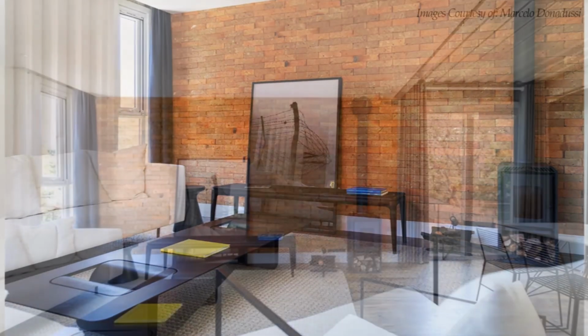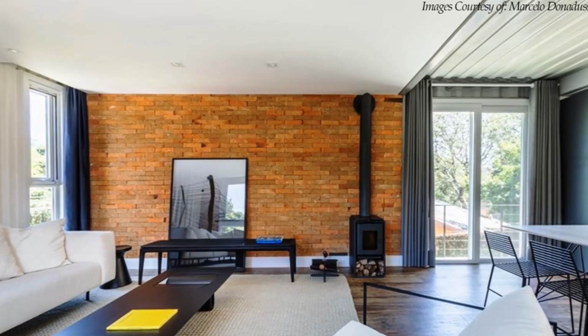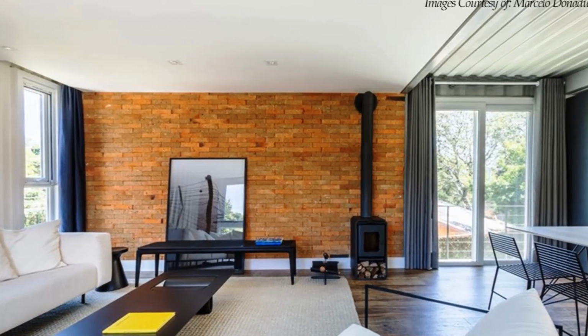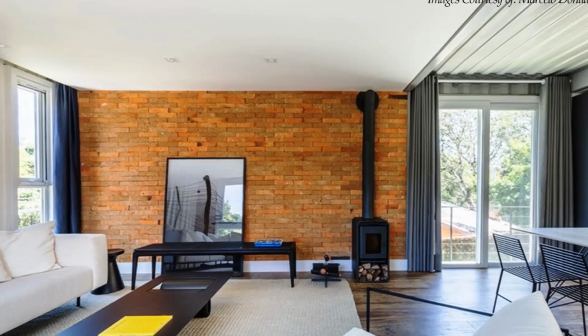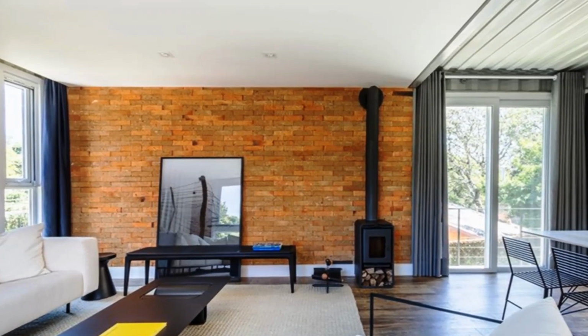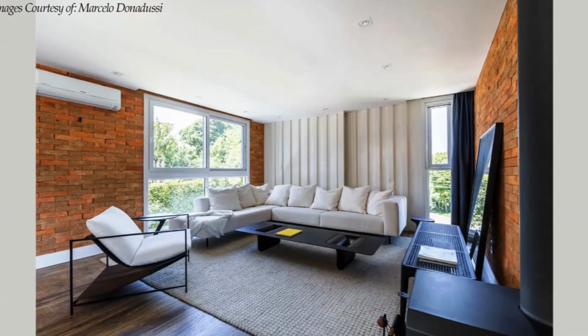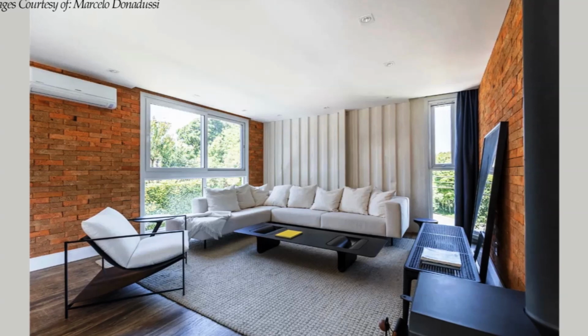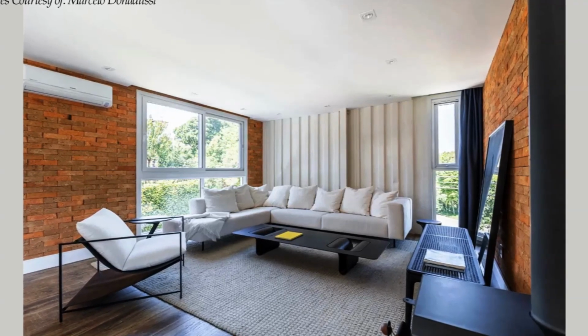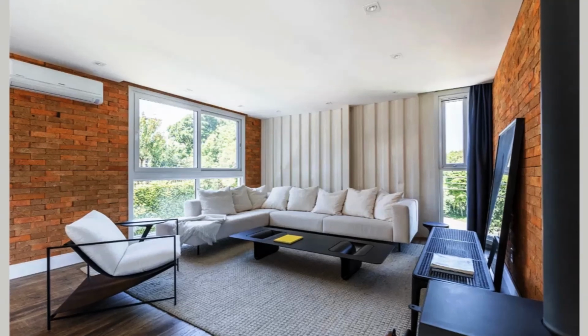The lounge area is fitted with adequately sized windows for maximum daylighting and natural ventilation. The open-plan living space features high ceilings fitted with recessed ceiling lights, a mini-split system mounted on the wall, and brand new hardwood floors, which give the living space a sleek, modern look.